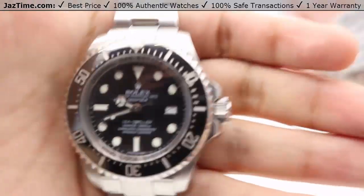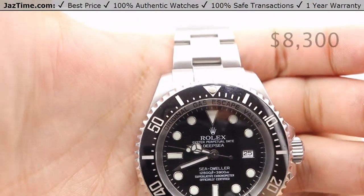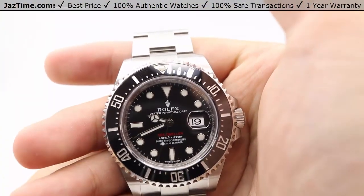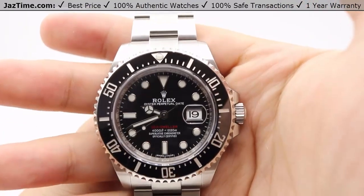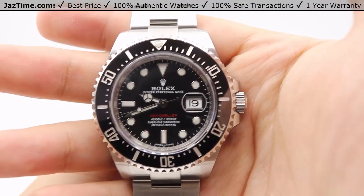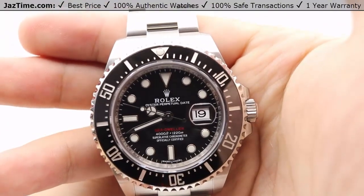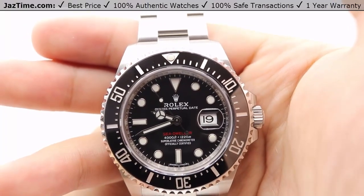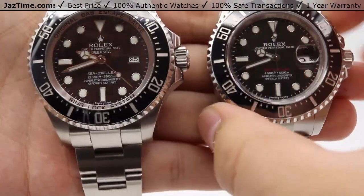Alright, so as of September 2017, you can get the Rolex Deepsea from an authorized Rolex retailer for $12,050, or you can come to JazTime.com and get it for as low as $10,200. For the Rolex Sea-Dweller, as this is a newly released watch, you can get this at a Rolex authorized dealer. However, there might be a wait list for this, for the retail pricing of $11,350. And as I have said, there might be a wait list. You can still get this watch at JazTime.com, however, for a little bit higher than the market value pricing of $13,600. Okay. All right, so let's go ahead and compare the dials now.